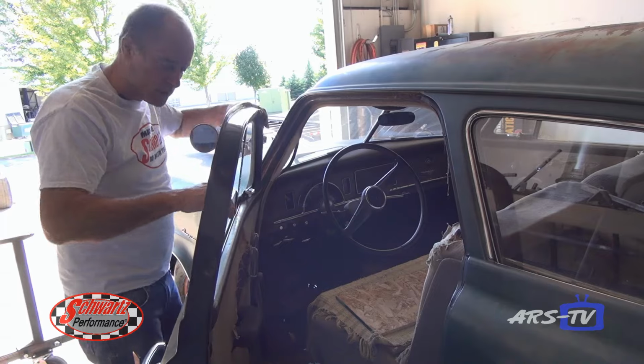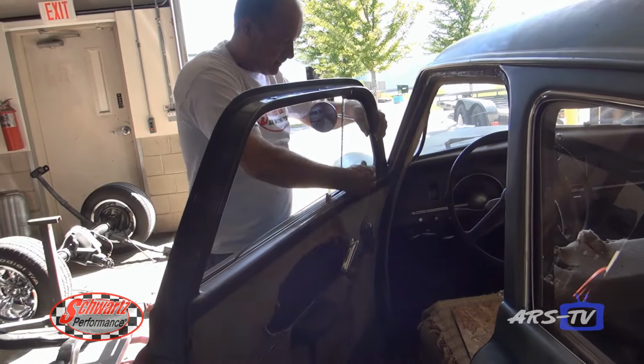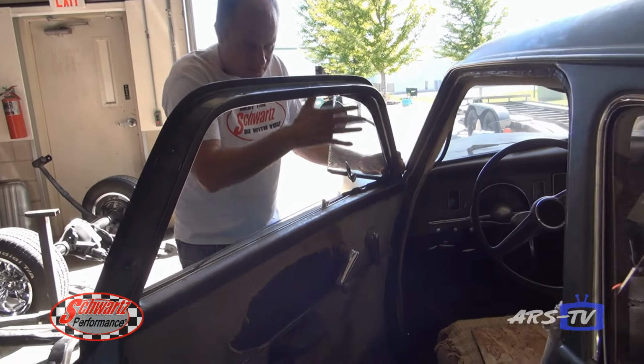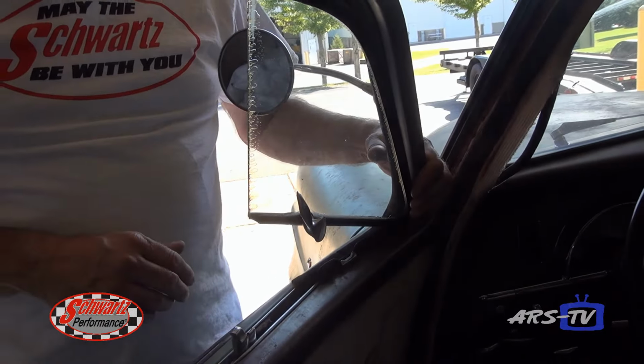Another cool feature is when you roll down the window and open up the vent window, there's no frame around the vent window. It's almost like a hardtop.